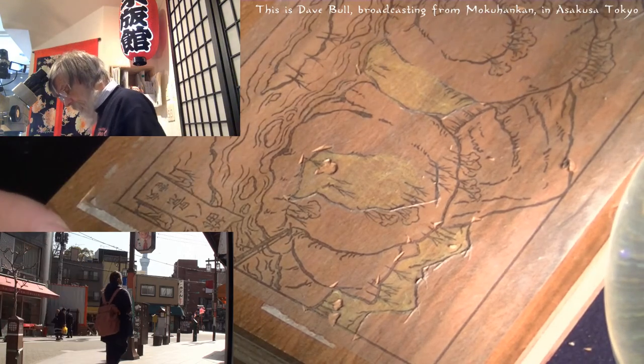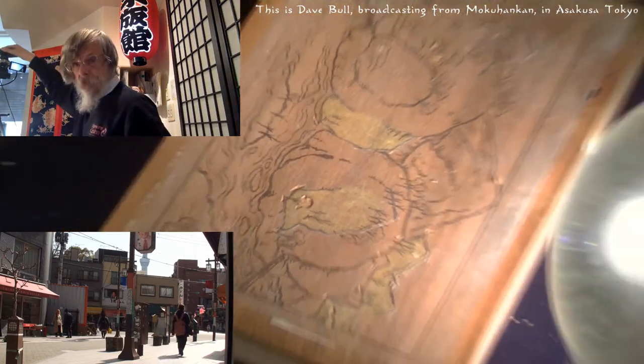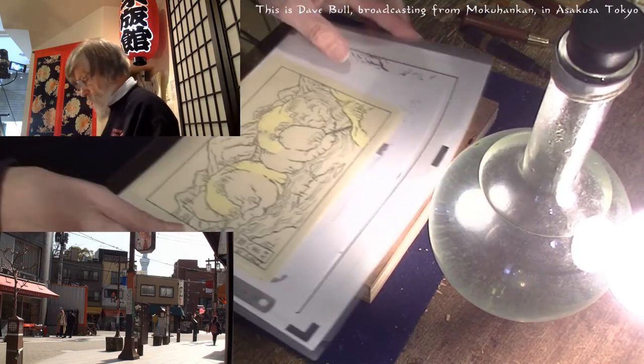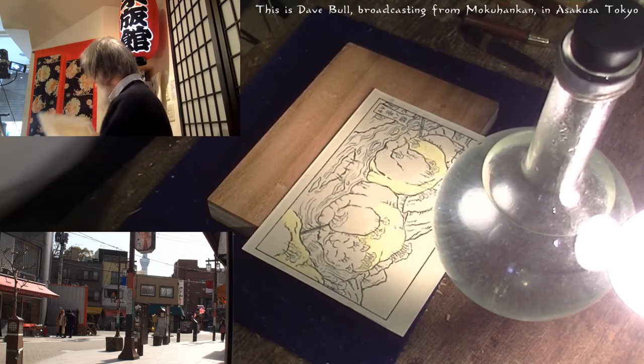Switch to hammering work, so let's flip this thing over. Let's flip this over, get another sheet. Do the back side.